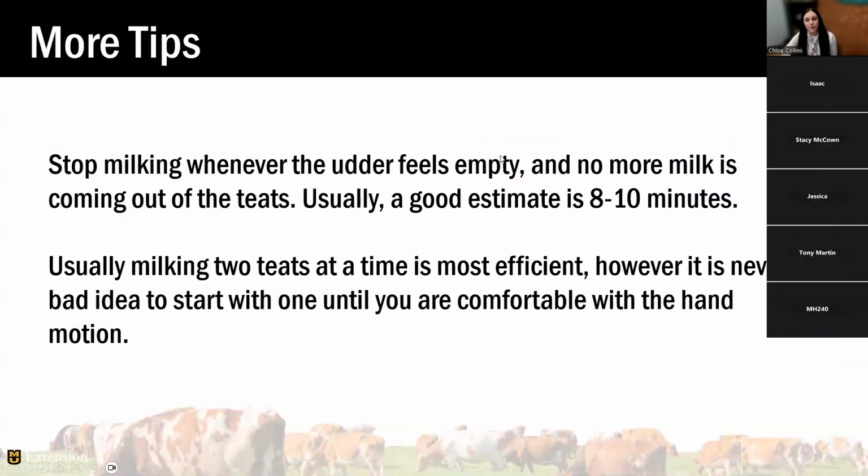Okay, so some more tips on when you're hand milking. Go ahead and stop whenever that udder feels empty. It's going to be a lot more pliable instead of very firm, and no more milk is coming out of the teats.